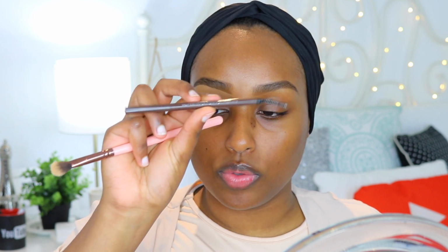So yeah, I'm just filling in my brows with the normal Tarte Amazonian Clay waterproof brow pencil in the shade medium brown, and I'm going in and just sculpting them with the LA Girl Pro Concealer in the shade Fawn.